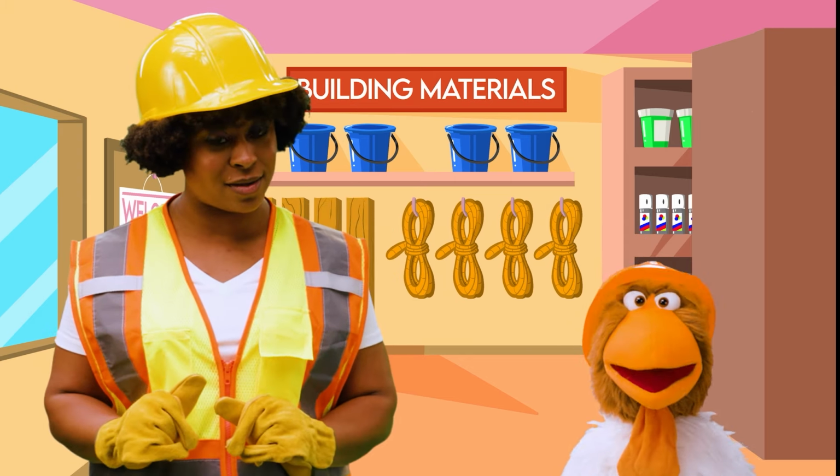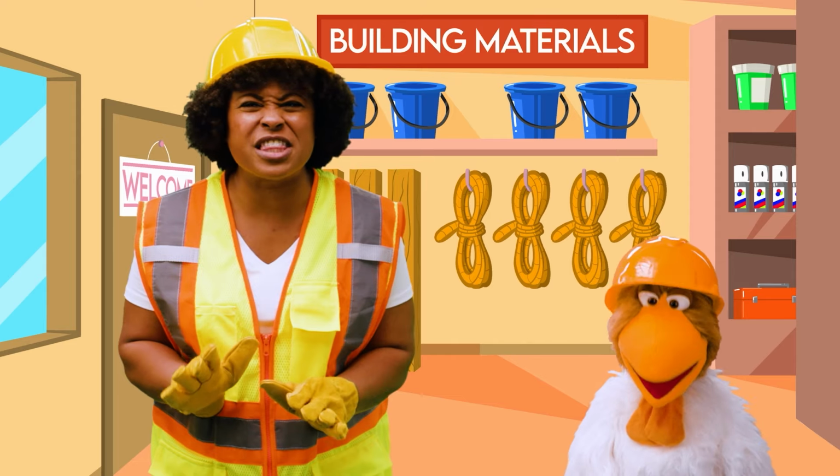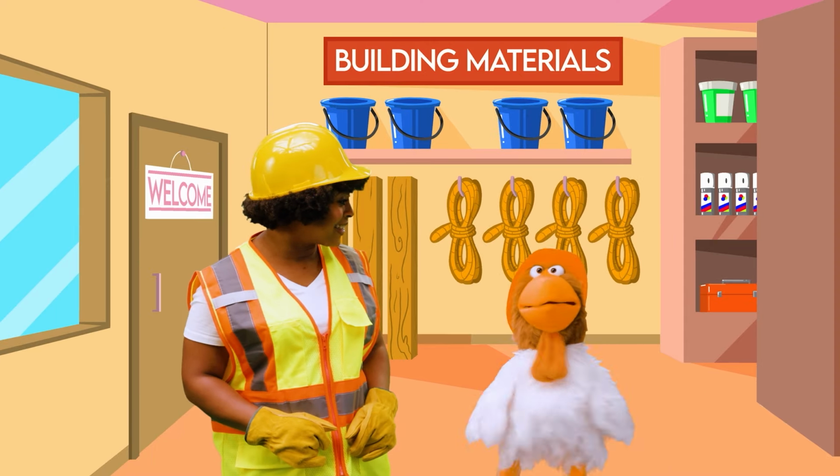Blue tape. Look at all the painting tools. Do you see any blue tape? That's it! The blue tape! Well done. Now we have everything we need to build Chad's chicken coop. Buck! I'm so excited. Thanks, friends.